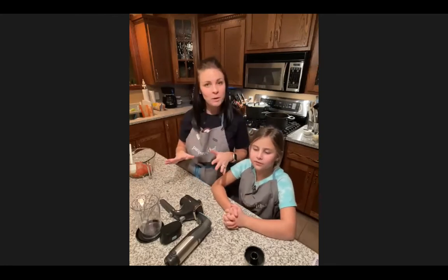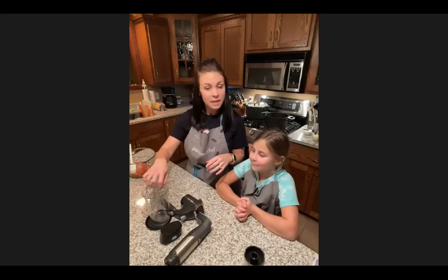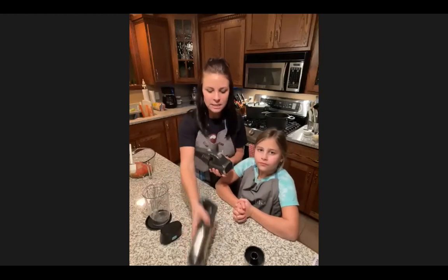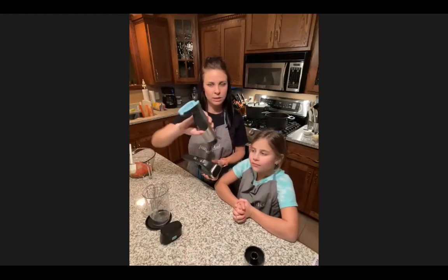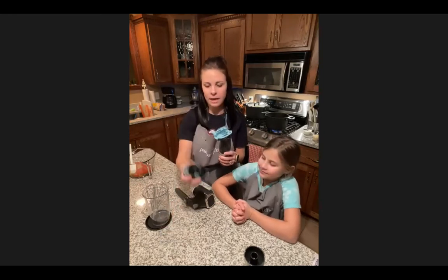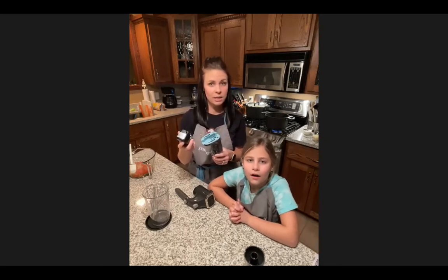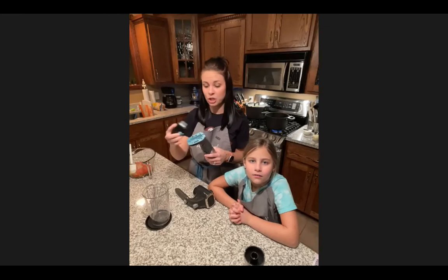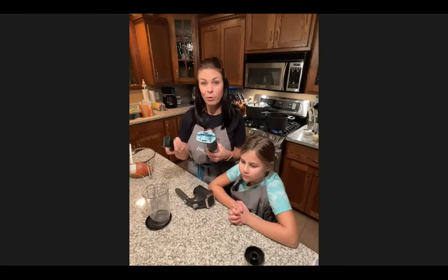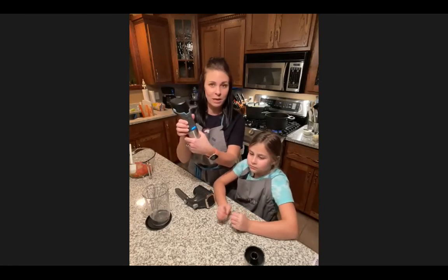So the first part that I'm going to show you is the cordless mixer. It comes with the mixer, and this is the main power tool. So this is what you need for everything. And it comes with 2 batteries. I don't remember the last time that I charged these batteries since I got it. I just charged both of them tonight, and they were done charging in probably an hour.